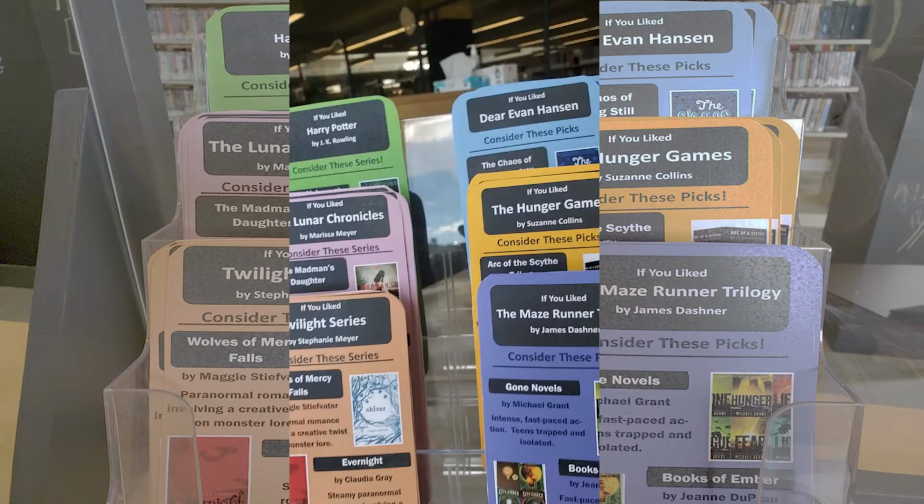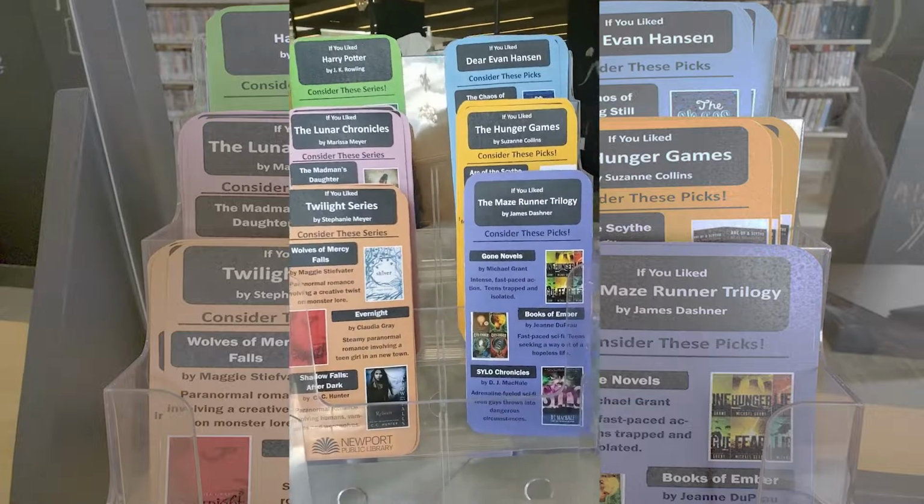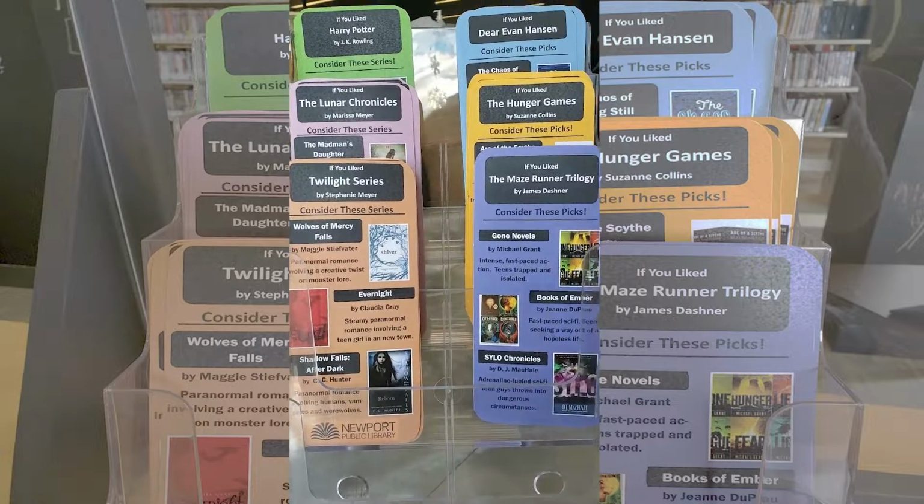Did you know that your YA librarians are constantly trying to think of ways to make it easy for you to find books you'll enjoy? One of our latest additions in the last few months are readalike bookmarks. Here's what they look like. They can be found on the YA desk.